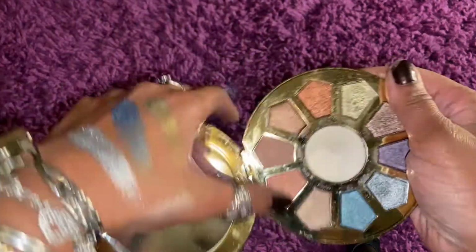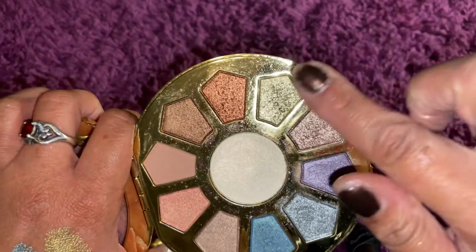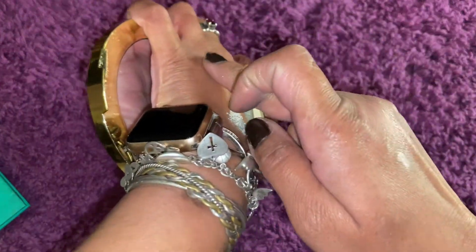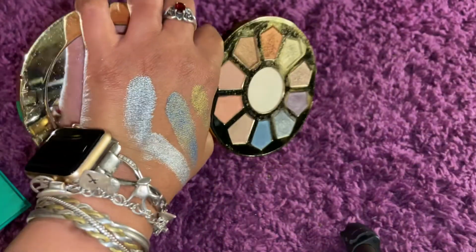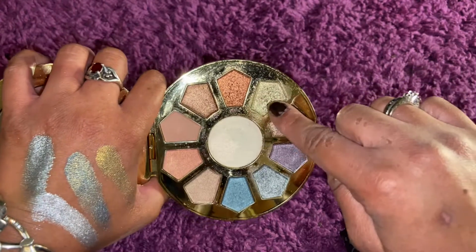This is a beautiful, beautiful palette. My favorite one is probably this one right here and this one right here. Let me give you some swatches. I gotta find a place. Stunning. That's this one right here. And let me give you this one right here. I'm going to give you a swatch of that one.